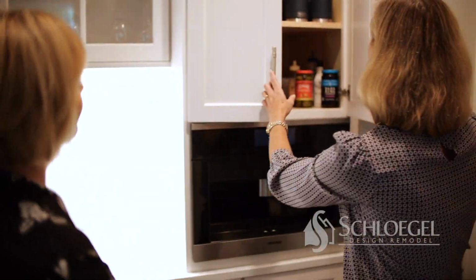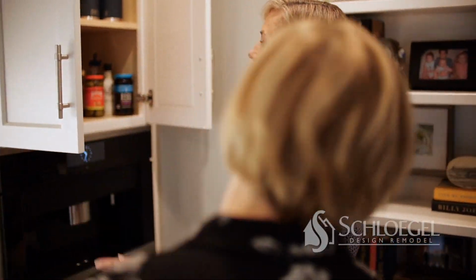The area that I'm most proud of is the bar area. I think it just gives them the really nice function over there. She talks about it as her Saturday morning treat. She goes over there, she makes a coffee for herself.